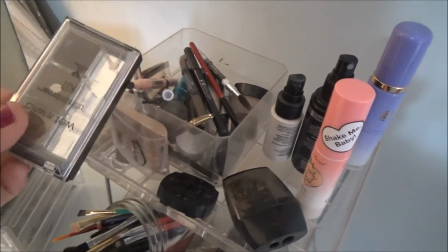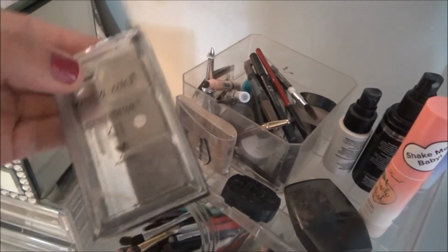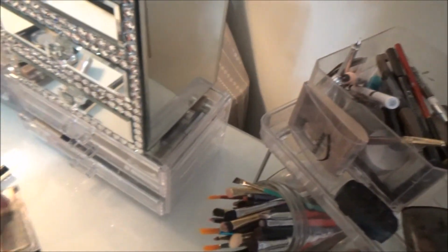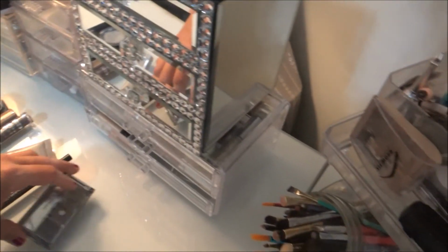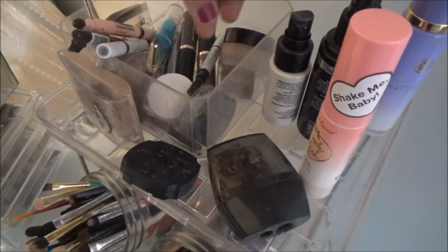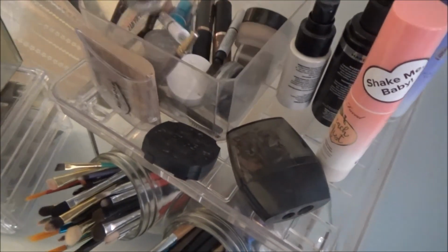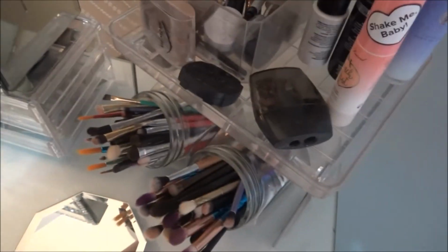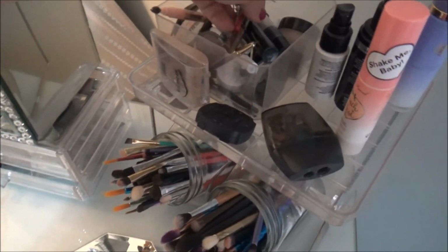So of course I will throw in this Wet n Wild one. I am so close to finishing this up. I'm trying to mix in the darker, but it's so dark. Alright, and then last but not least, I haven't used this Ka-Brow in so long. I want to try and use it some more, see if I even like it.